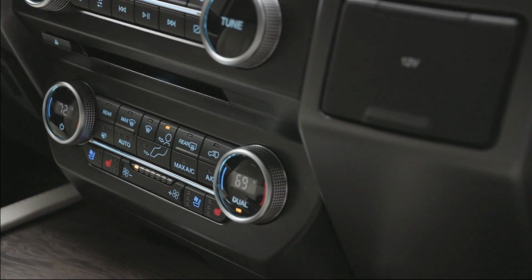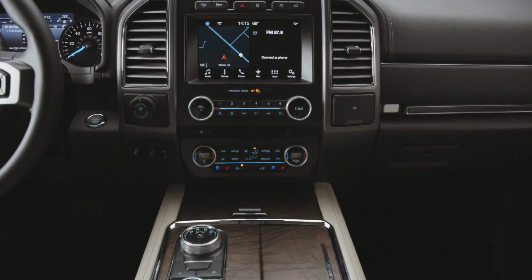Lots of hard plastics on the upper surfaces. Those are going to wear well. Lots of big chunky knobs. All of these buttons you can use with gloves on.